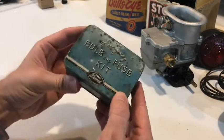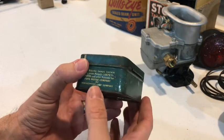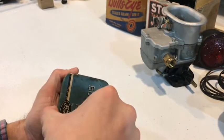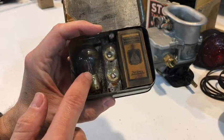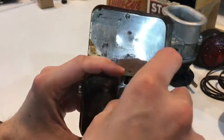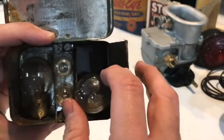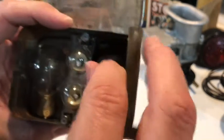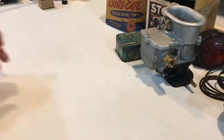Again, kind of neat. Emergency bulb and fuse kit, genuine Ford parts. I like old tins. A lot of people like old tins. Westinghouse Lamp Company. And then open it up. And inside, this one I don't think is original, but I do think that these are original to the box. And this Westinghouse Mazda lamp, signed as such on top. It says Westinghouse right there. Well, actually says Westinghouse Mazda. Kind of a neat little outfit. I kind of like that one. Moving on.